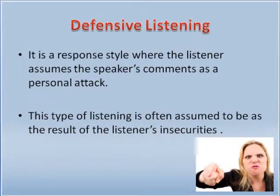Defensive listening can occur when the receiver takes the speaker's remarks as an attack. Often the receiver is using defensive listening as a way to turn their own insecurities on the speaker. Many factors in the listener's personal life can be the cause of this behavior. In the following video, we will see an example of defensive listening.